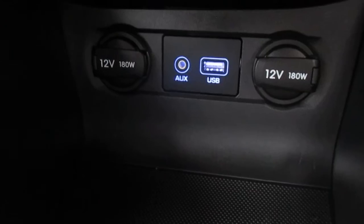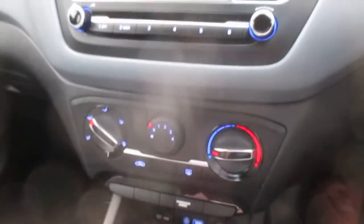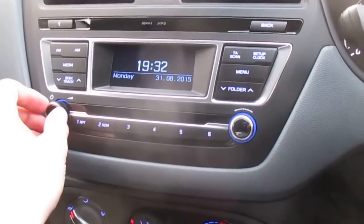Auxiliary and USB connector is standard through there, so these are all standard features again on every type of car. Usual heating controls down through here, and then radio and CD is displayed up through there.